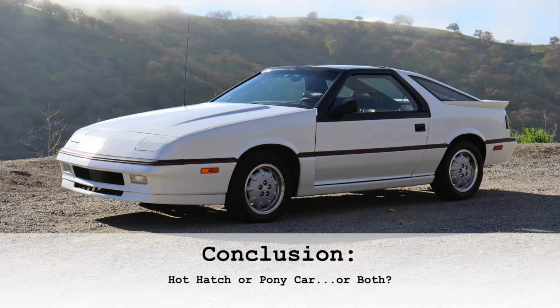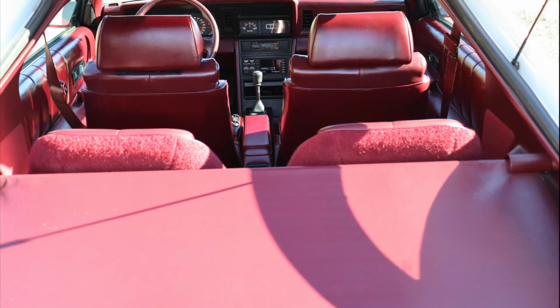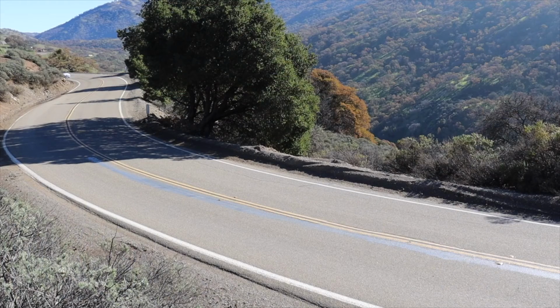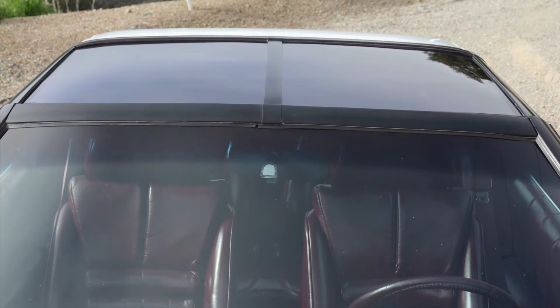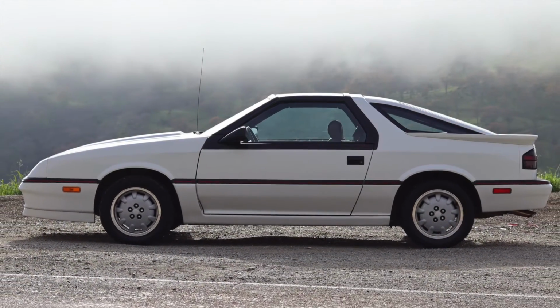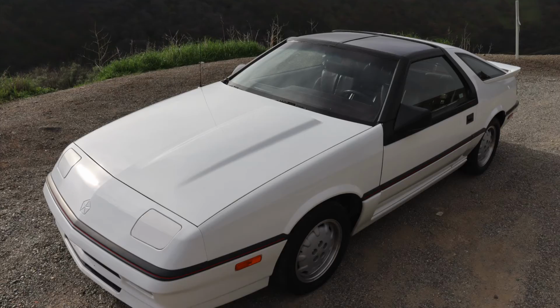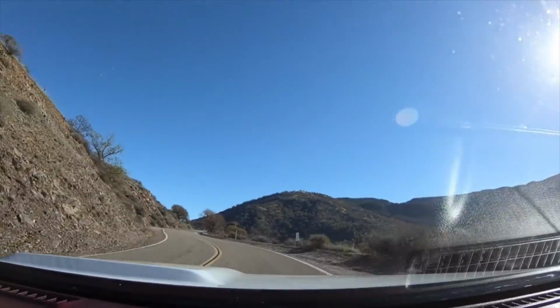Is the Daytona Shelby Z a hot hatch, pony car, or both? For a hot hatch consideration, it has a hatchback. It has a turbocharged 4-cylinder engine, great handling, and it's front-wheel drive. For stereotypical pony car classification, it has T-tops, a pony car size, and styling cues clearly mirroring the pony car competition of the time. Maybe the Daytona Shelby Z doesn't have an identification crisis.